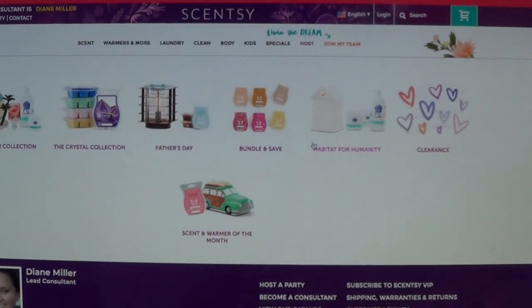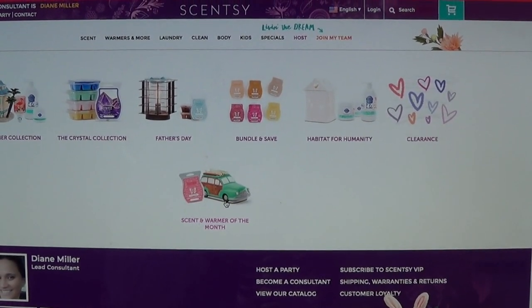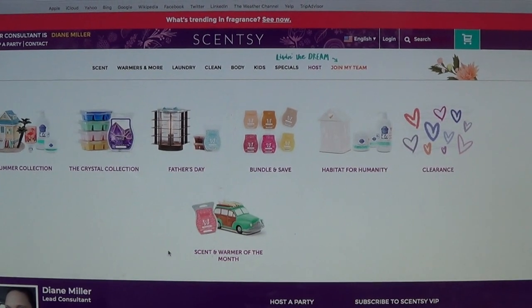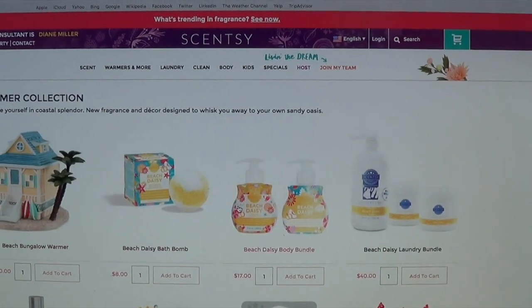So let me go ahead. And then also Habitat for Humanity, the clearance. And then this is the scent and warmer of the month that always shows you what we have on special, and they're always 10% off for that particular month. So here is the summer collection.